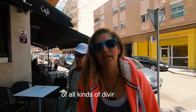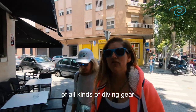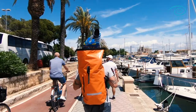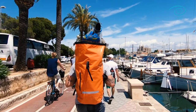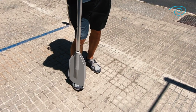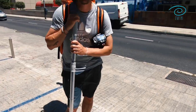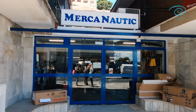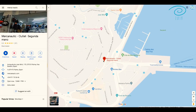Shopping tour of all kinds of diving gear, followed by a beer and a nice avocado toast. So I'm ready for more. We found this outlet ship chandler, which has all kinds of used and new stuff for your boat. It's extremely convenient if you don't want to spend a fortune on brand new items. So if you're in Palma in need of boat stuff, check this store first.